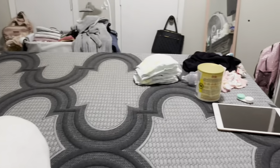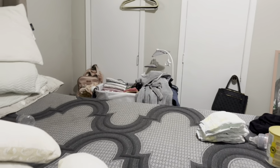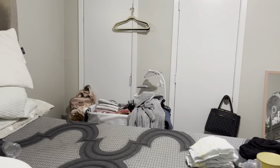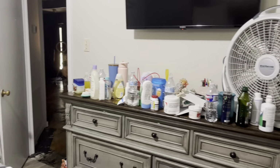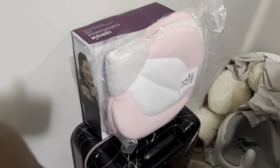So, y'all, this is my bed. I stripped it down because my comforter and stuff is getting washed. But this is really all I have left to clean. Yeah. And then my suitcase is still pretty much already packed. So, let's just get started.